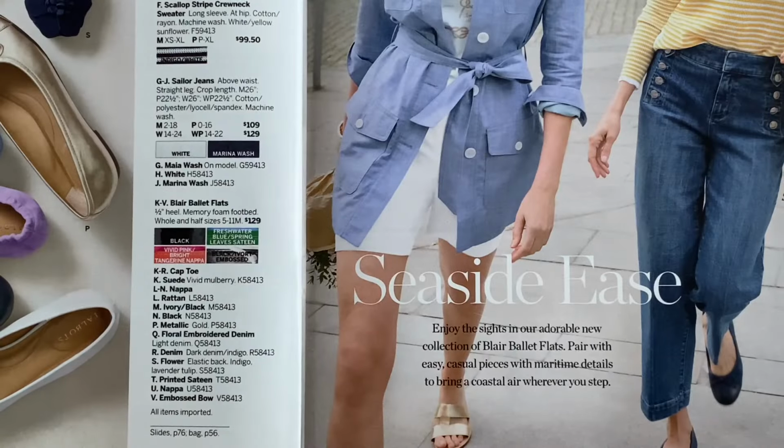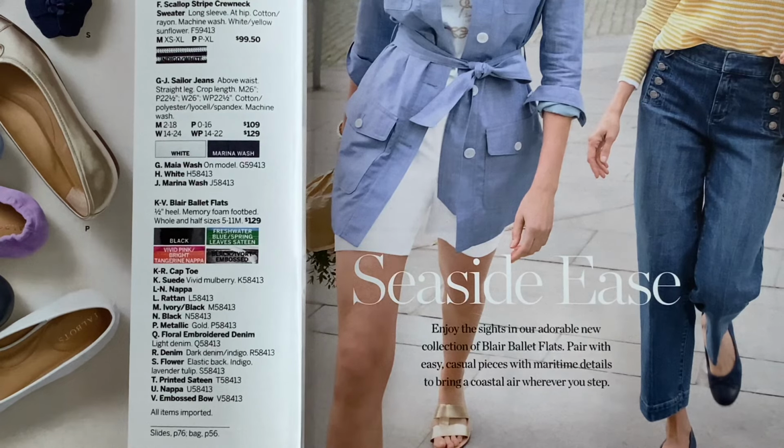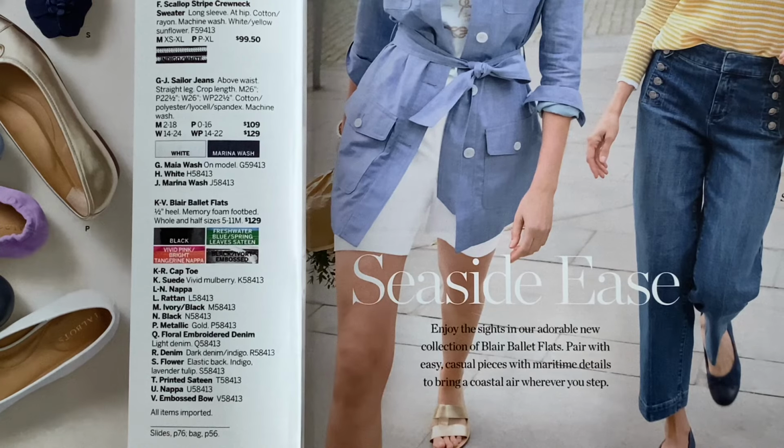Seaside ease. Enjoy the sights in our adorable new collection of Blair Ballet flats. Pair with easy casual pieces with maritime details to bring a coastal air wherever you step.